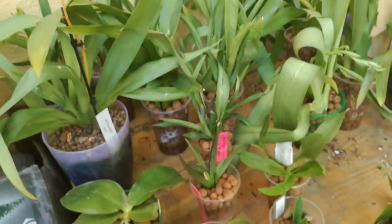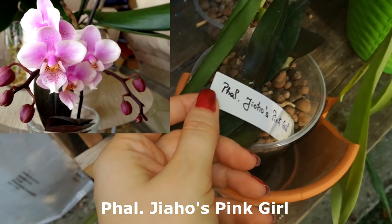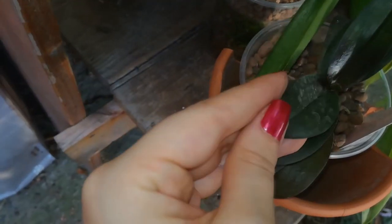And I think with that we kind of covered this area, and right now we still have this one. This is Phalaenopsis J-Ho's Pink Girl. I managed to sunburn this orchid, unfortunately. I gave him too much sun, but it's growing nicely.